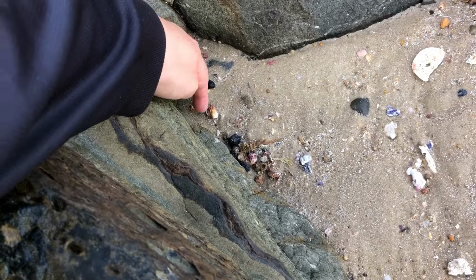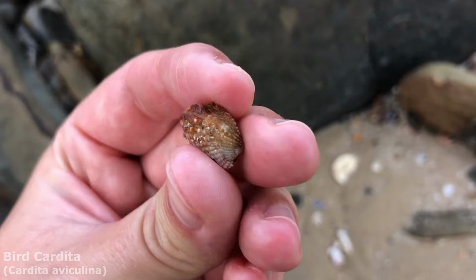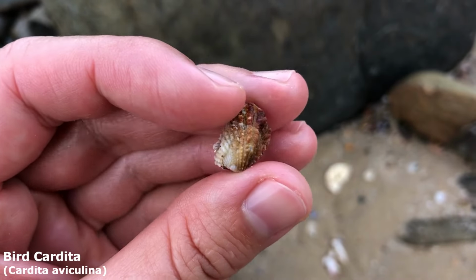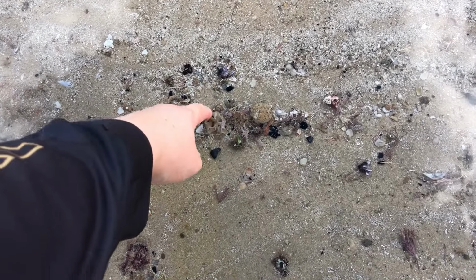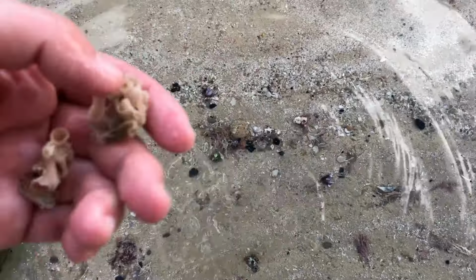What do we think? Is this one whole? It looks like both halves. Yes, it is both halves. This one is a lovely maroon-coloured bird cardita. I'll probably be slipping in quite a few of these into my bucket as I find them. I'm not really spending much time in the rock pools today, but I do want to collect them just at the shore here.